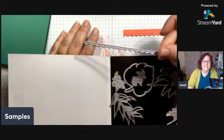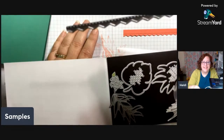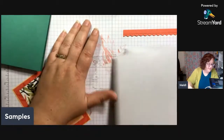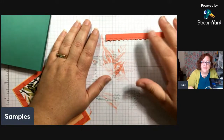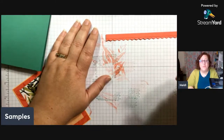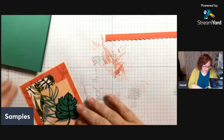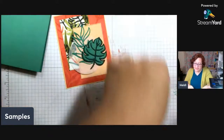All right, there's this long die that has like a stitch and a, what do we call it? A zigzag end. And I cut that, a piece of coral, about a half-inch wide strip of Calypso coral cardstock. Yeah, I can't even talk tonight. All right, is that held? Because I'm tired of holding it. So I just cut that down. I want to cut this about 2.5.